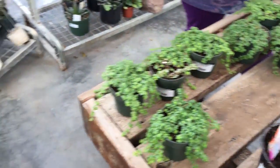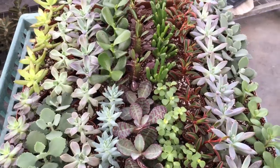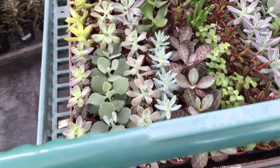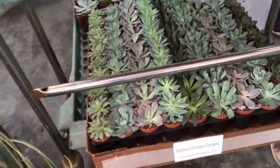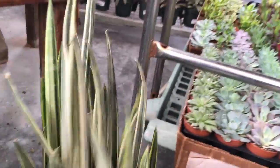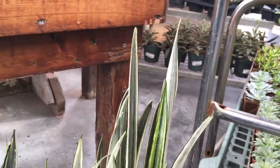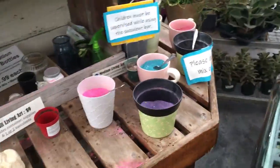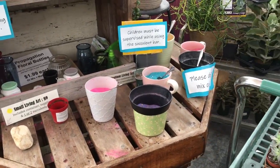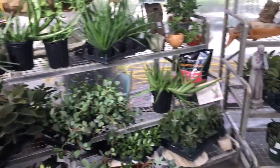This is a new shipment of succulents. Oh my god, I recognize those! Oh, this is that Sansevieria. I forget what it's called, but I've seen it before. It's really cool. I'm working my way through it. It's beautiful. It's all beautiful.